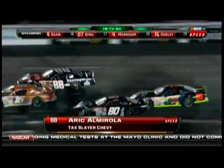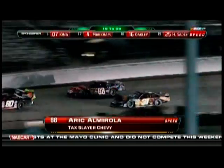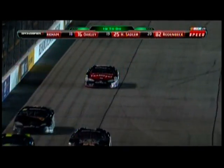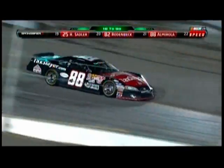He's looking for a spot to get down right now. That's why spotters are so important. He's saying, get me down, get me down. Spotter's going to say, now you're clear. Oh, he's got rear end problems. He can hardly hang on to it. 57 down, 18 to go.